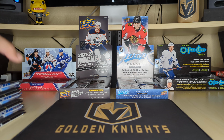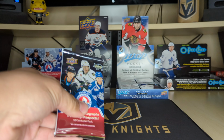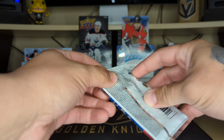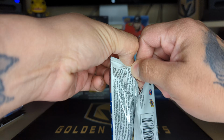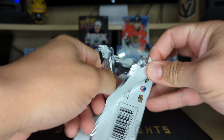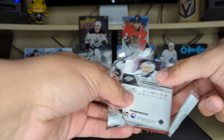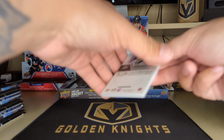We're going to start with AHL. So this is going to be 20 to 21. I don't believe the new set came out yet. So we're looking for some autographs. I would like Zegras, and then also some of the Henderson Silver Knights would be good.